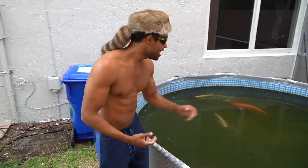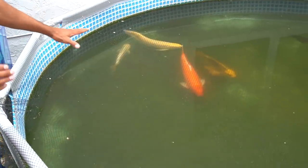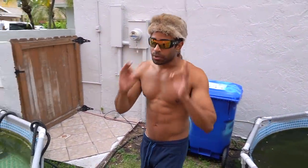That's the iridescent sharks. That's all these arowanas. That's the koi fish. They are actually looking like they're trying to breed. We might have to do something else with them. We have, obviously, that giant, beautiful catfish. Dude, all of these, oh, calm down, calm down. All these fish are looking 100% amazing.